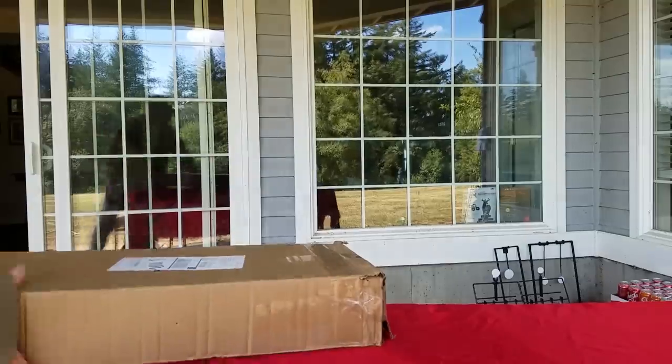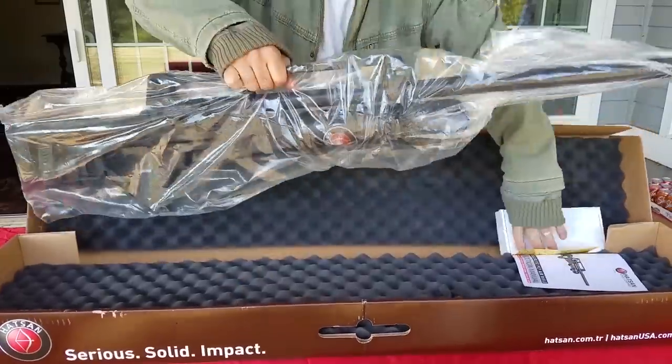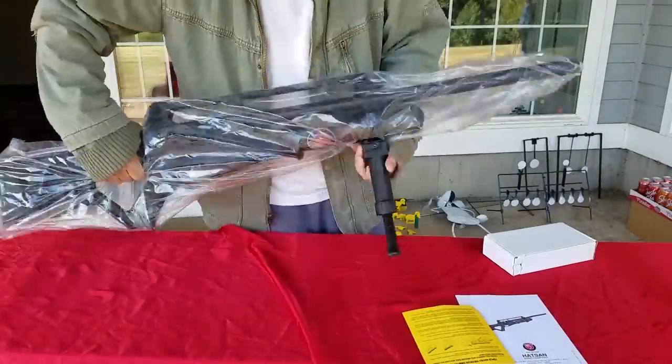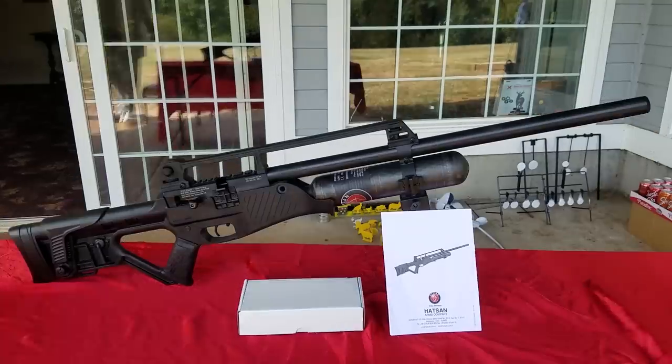I ran this gun until it stopped working. I thought it didn't work. And then it turns out you have to clean the barrel every 500 to 1,000 rounds. And as soon as I did that, it just came right back to life and worked awesome.